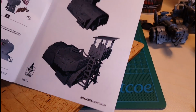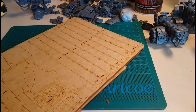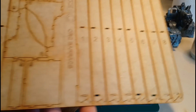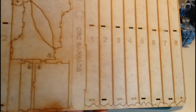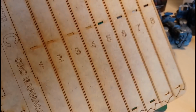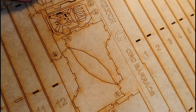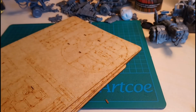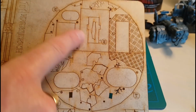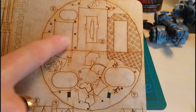Just looks so cool. So there's all our different slats on there, all numbered very helpfully. I was looking for the detail on them, but I guess you put the main slats on and then the detail probably lays over the top of that. It's one of the doors there. And there's the front and rear section. So it gives you sort of an idea of the size of this thing.